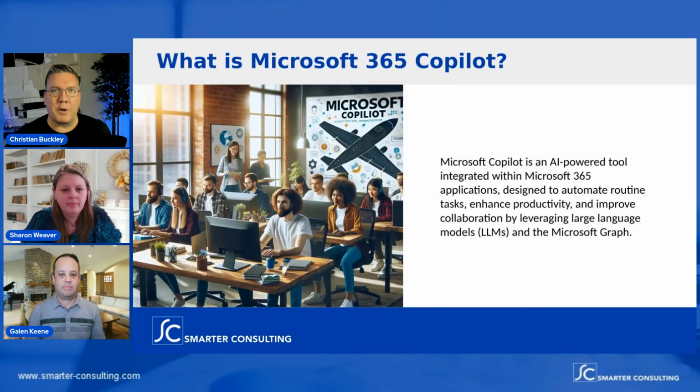So talk about, what is Copilot? And I know that people are still kind of asking this question, trying to understand the scope of this. How do you guys answer this? How do you describe it? What's your elevator pitch for Copilot?